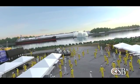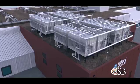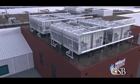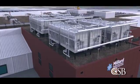The CSB believes that if ammonia refrigeration facilities follow the lessons learned from its investigation into the accident at Millard Refrigerated Services, dangerous hydraulic shock events can be avoided.